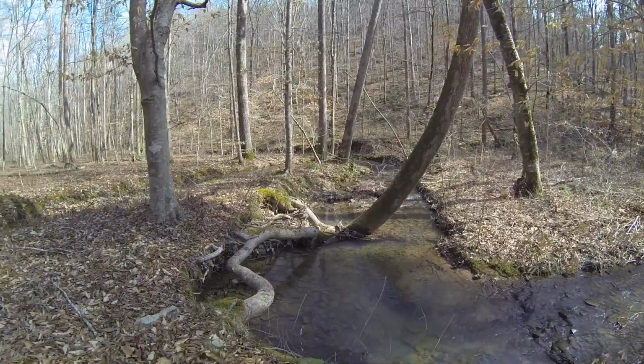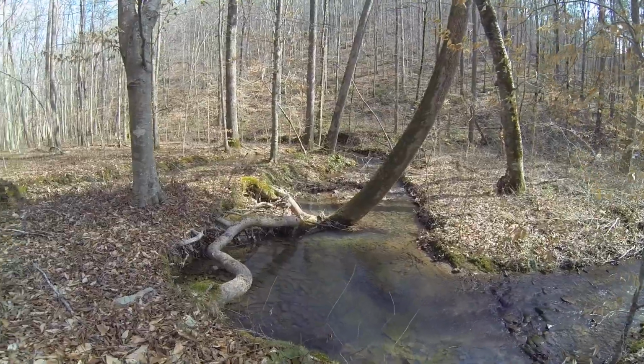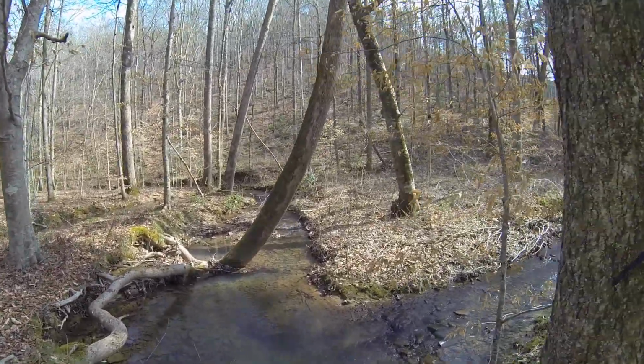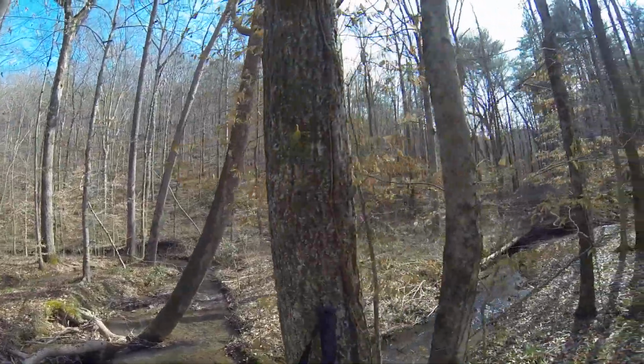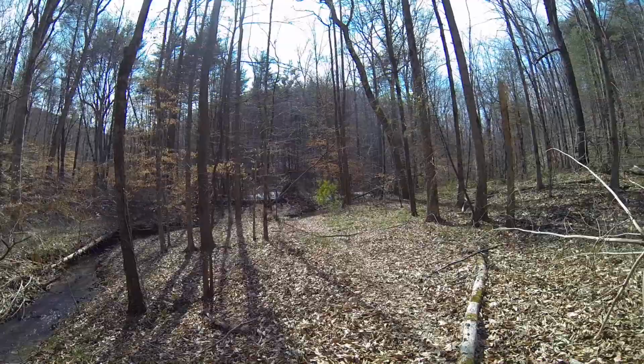It's really pretty. If it was a little warmer, I believe I'd hop in that creek and just hang out. But it's about 50 degrees and the wind's blowing pretty good. It's a nice day for hiking, but probably not a nice day for getting wet, unless you just had to. So, but I thought I'd stop and share this.